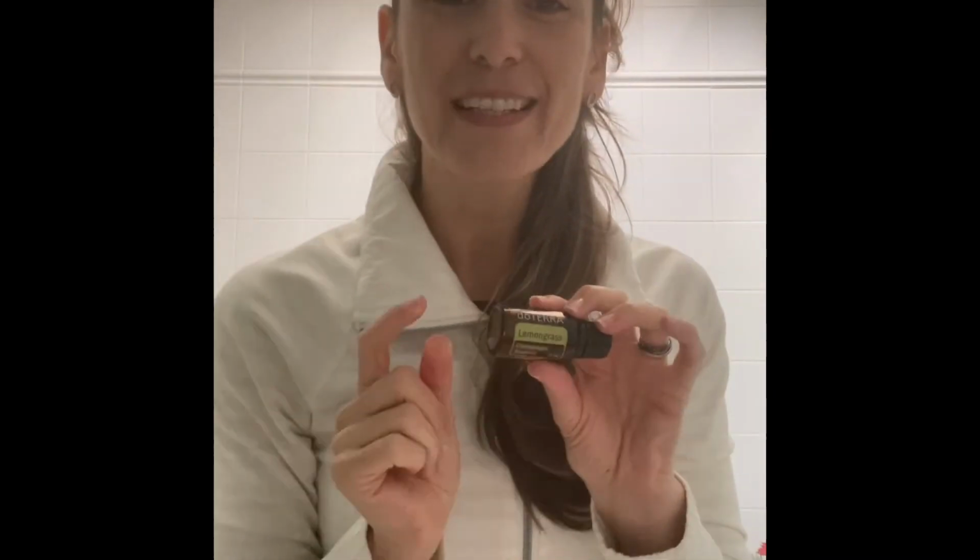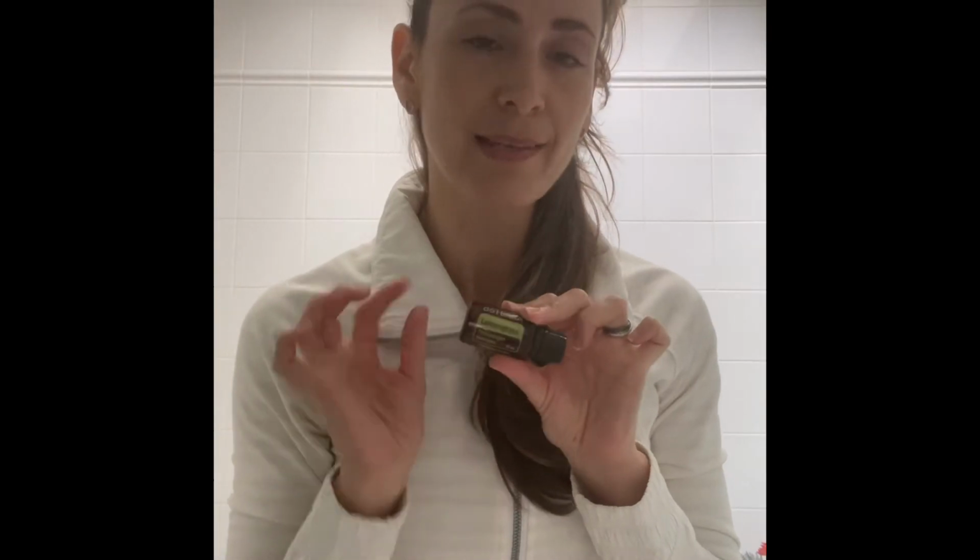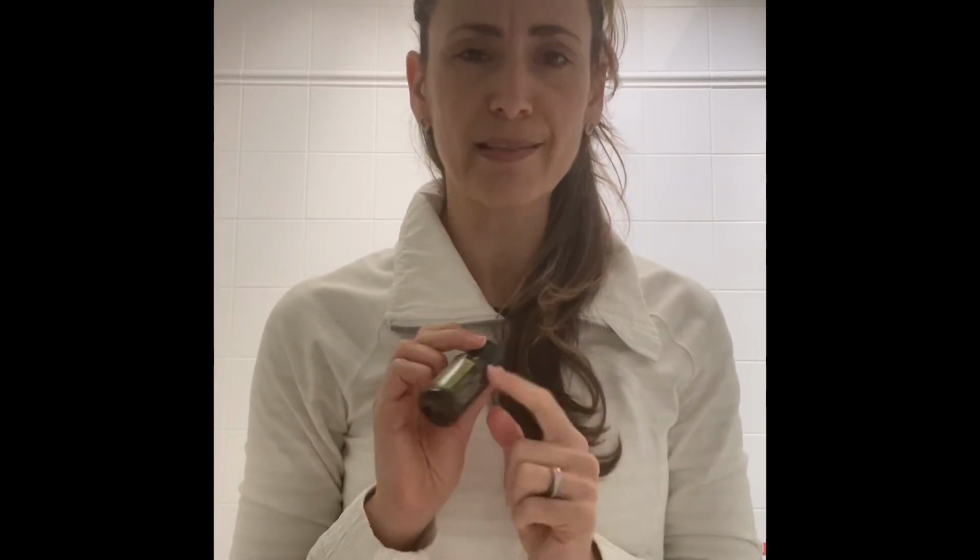Then I have lemongrass in my bathroom as well, because it helps remove any cutex that's on my nails. So instead of using cutex remover, I use lemongrass. It helps get rid of any sticky residue that's on taps or in bathrooms at all, and can also help clean really, really well. So lemongrass is a staple in the bathroom.